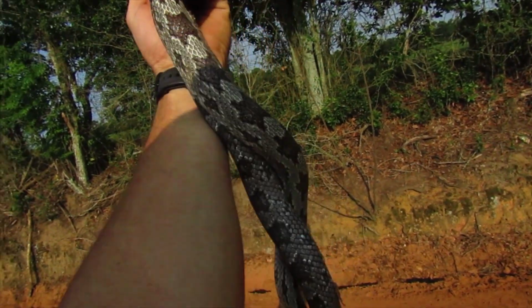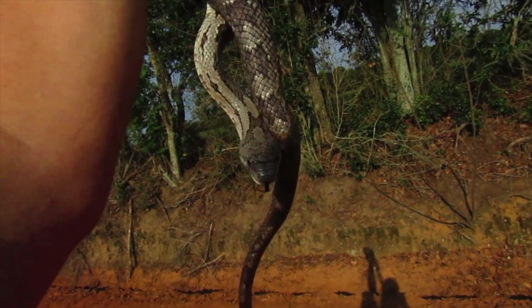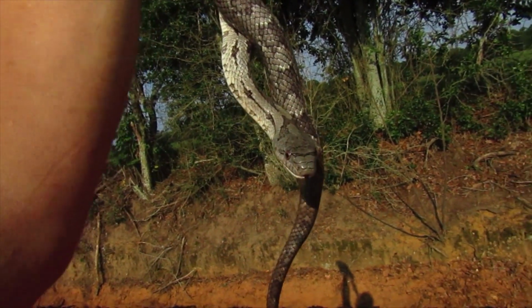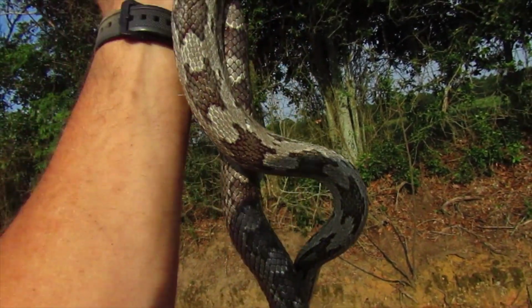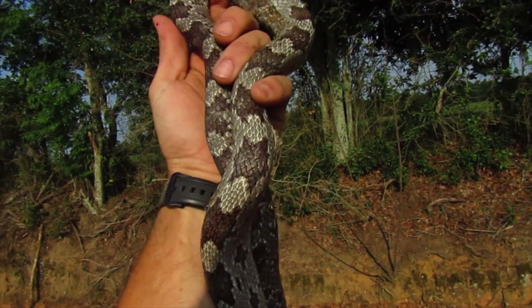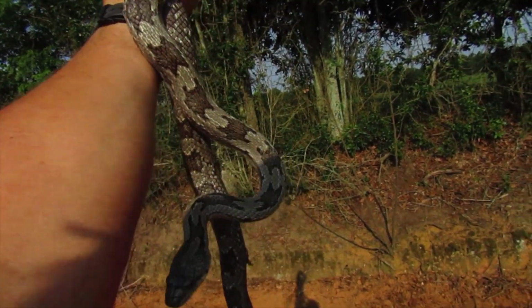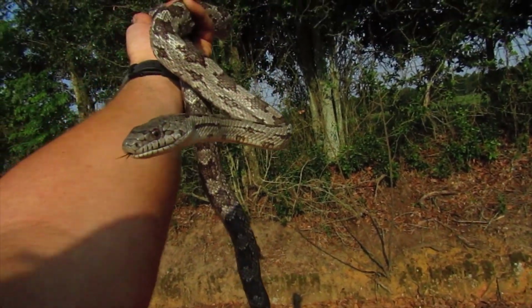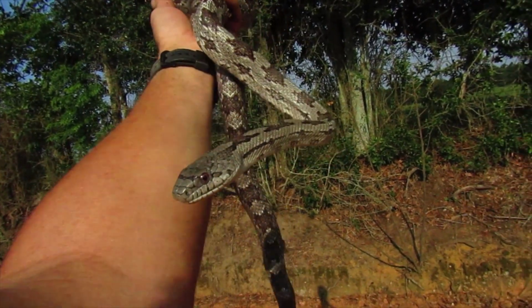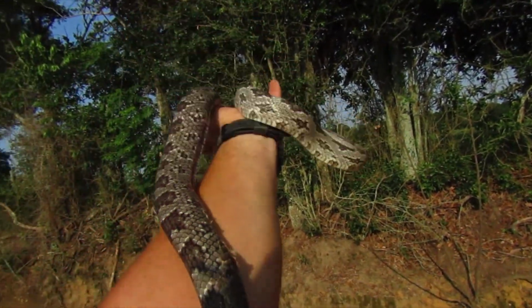I'm a huge fan of Pantherophis. I'm actually going to get a locality photo of this guy. I've fathomed the white oak variants. This is a pretty gray rat snake. They also get another name of the white oak snake or the white oak runner, which is another common street name for these guys. This is a big gray rat snake. This guy's huge.